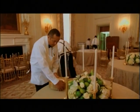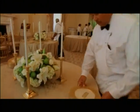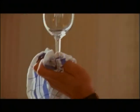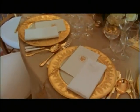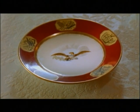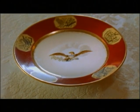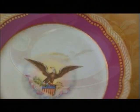Since 1874, formal state dinners have been held in the state dining room. As many as 140 guests can be seated here. Each elegant place setting includes gilded silver flatware and the distinctive White House china. The White House china collection represents the aesthetic tastes of many administrations. James Monroe's 1817 service featured an American eagle, a common motif.